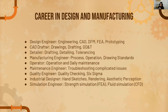So if you have a really big product, or a really detailed product, then you have different roles for each and every one. There are separate roles for the drafter, who is only involved in making drawings of things. And the design engineer will be mostly responsible for making the CAD models and all the other things that go into making those CAD models.